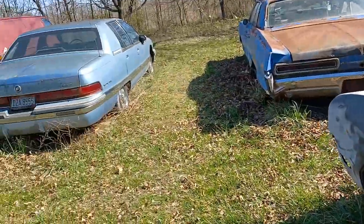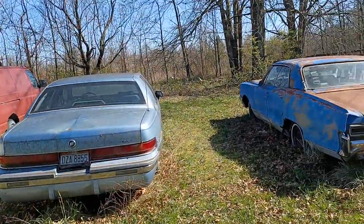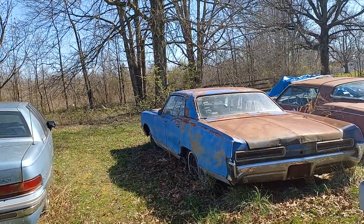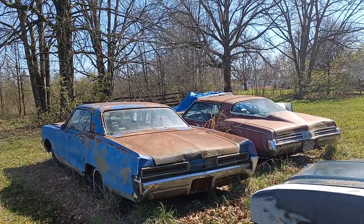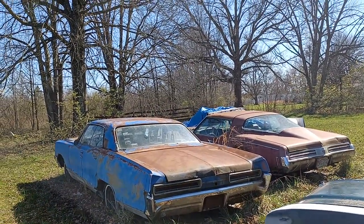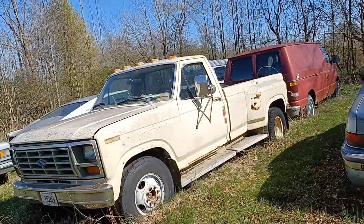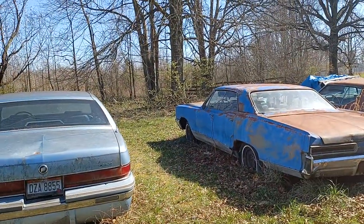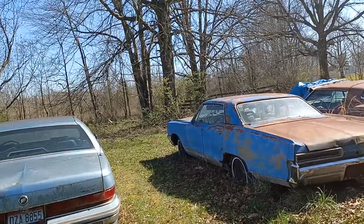No raccoons in that one. Out of all the cars, they had to get it. The coon had to get into that one. I mean, he could have got into the Buick there. He's got a window missing, windshield. He could have got the Cadillac. But he picked my Bonneville. So that Bonneville's rough. But we have another one in the front field that we showed. That's the parts car for that one.